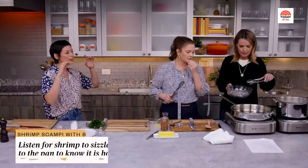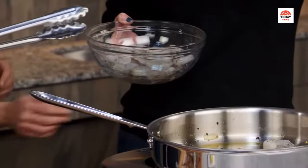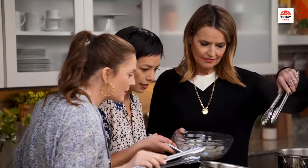What are you looking at to know if it's hot enough? So you want a little bit of ripple, you do not want smoke, and no bubble. You just want that sizzle, and you're not getting it. Oh yeah, I'm definitely wanting it. I can see it a little bit here.